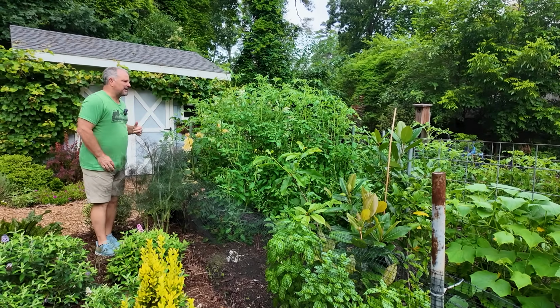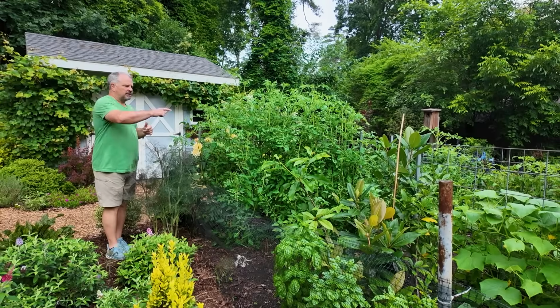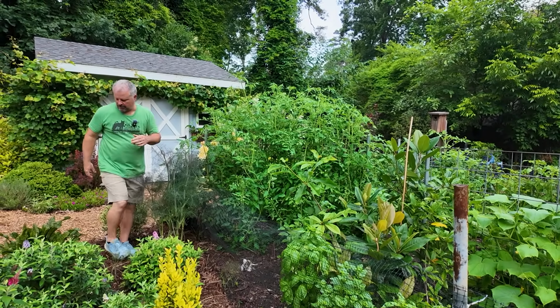So maybe by later in the week there'll be a few ripe ones, but now that I'm staring at it, every single plant is full of tomatoes all the way across there.